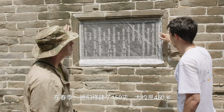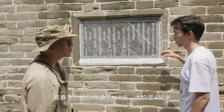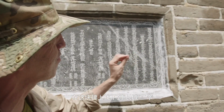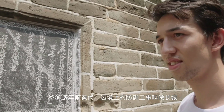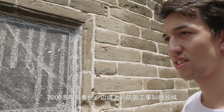In the spring, they built 150 zhang of wall, which is roughly 450 meters. You can't find the term Changcheng, Great Wall, on this tablet, because in the Qing Dynasty, 2,200 years ago, the border defense was called the Great Wall.